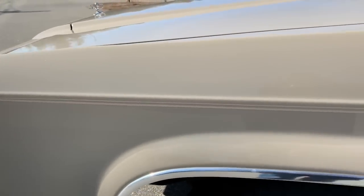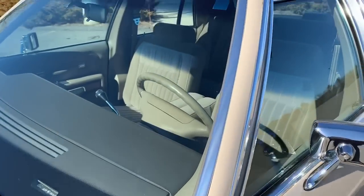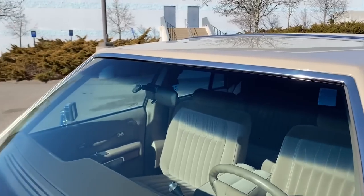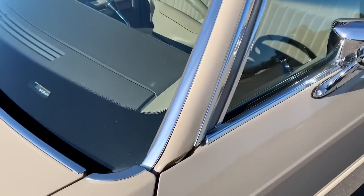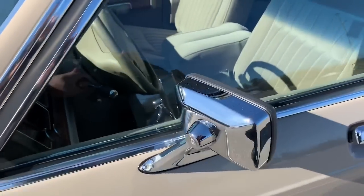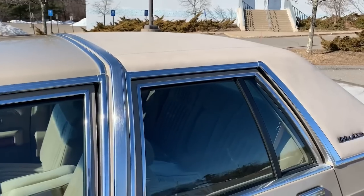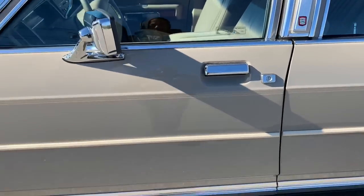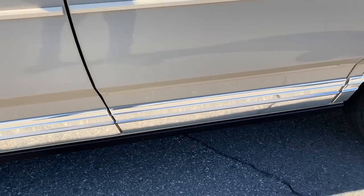An amazing job by Ford doing these beautiful painted pinstripes, straight as an arrow. You can see all the bright work around the windows. Glass is all original. It's got a beautiful half vinyl top. I'll show you that in a second here. You can see all the stainless on the bottom of the doors. It's phenomenal.